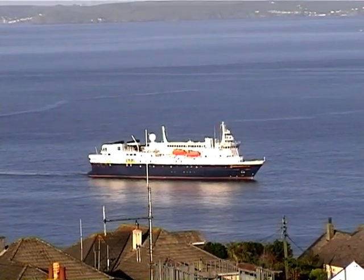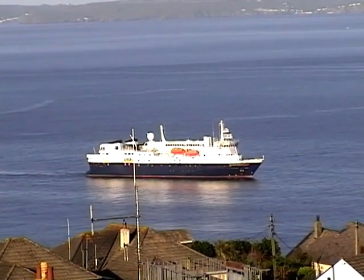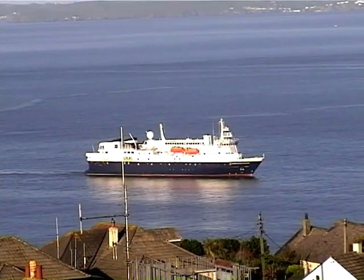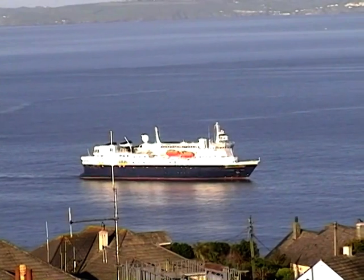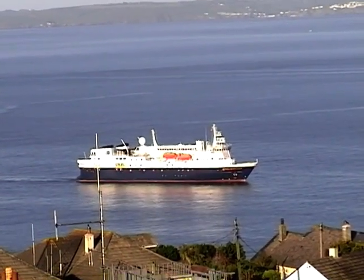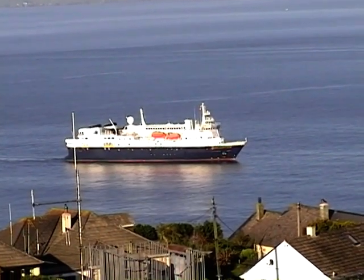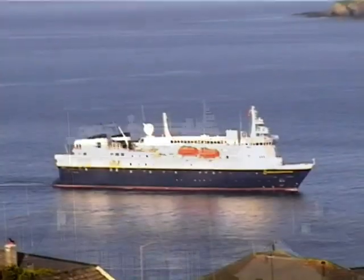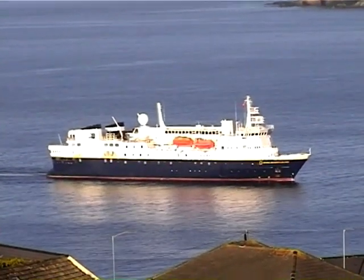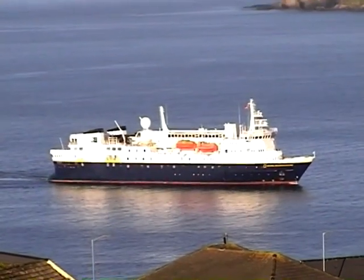She was also called Midnatsol 3 at one stage, and Midnatsol 2. Sometimes I wished they'd make up their minds. Anyway, here she is, approaching Fowey, in very calm waters. And because she's quite small, she's able to go in without turning.